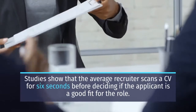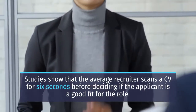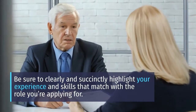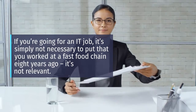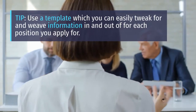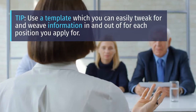Studies show that the average recruiter scans a CV for 6 seconds before deciding if the applicant is a good fit for the role. Be sure to clearly and succinctly highlight your experience and skills that match with the role you're applying for. If you're going for an IT job, it's simply not necessary to put that you worked at a fast food chain 8 years ago. It's not relevant. Tip: use a template which you can easily tweak for and weave information in and out of for each position you apply for.